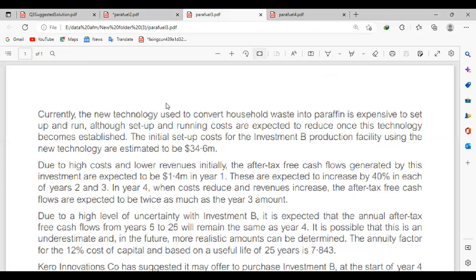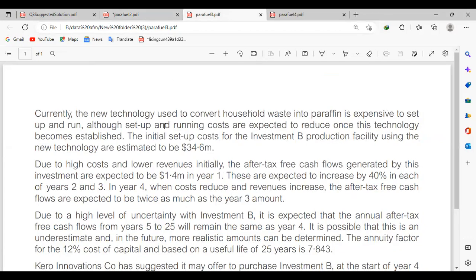Now, currently the new technology used to convert household waste into paraffin is expensive to set up and run, although setup and running costs are expected to reduce once this technology becomes established. From this paragraph, previously, when the company was making paraffin from crude oil, the examiner told you in the first paragraph that the company is using the old technology. Now they are going to use the new technology. But what is happening when you are converting your waste into paraffin? It is expensive, but they are saying it will reduce when the new technology is established.